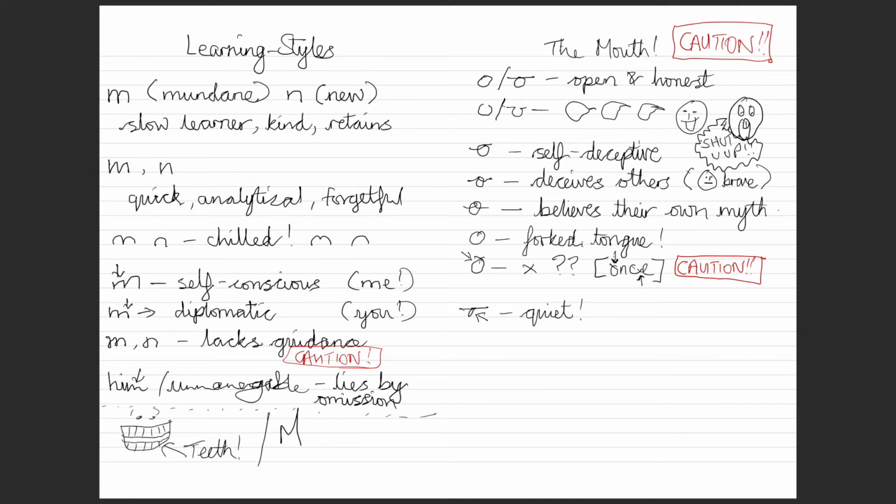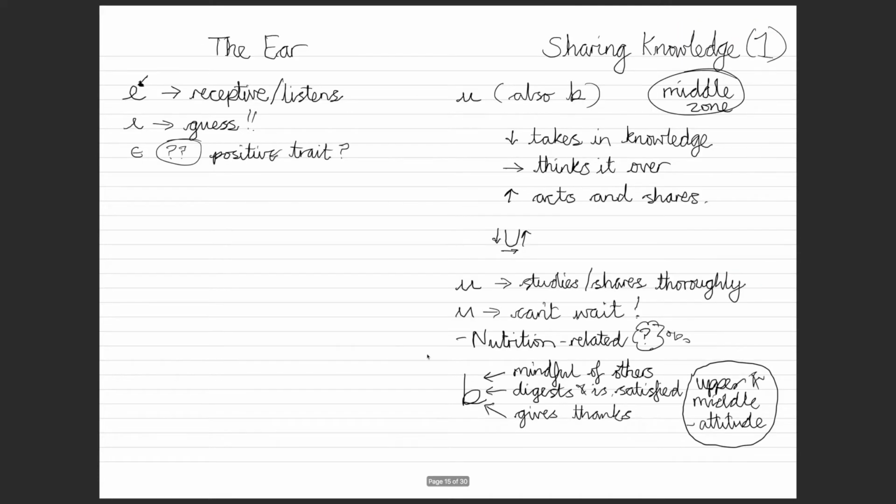But the forked tongue one, yes, so I'll start worrying about that one. And there would be reasons for therapy, I think, if you saw too many crosses in people's writing, even one, perhaps.